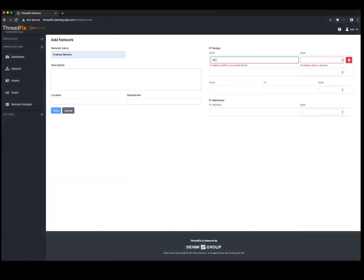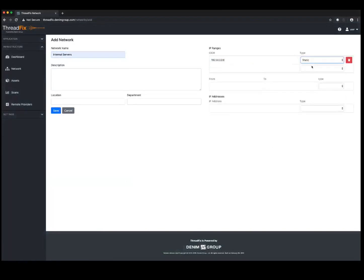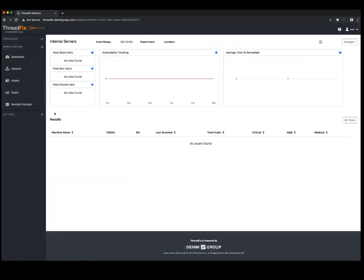Again, we're showing this all through the UI. Actually, let me make this a bit more generic. 192.0.0.0. We're just going to create some broad networks to make sure we capture lots of asset data so it looks interesting. There's different types of networks. I'm just going to make these static, and then I'll save a couple more of these. But you can see there's no information in the system yet.